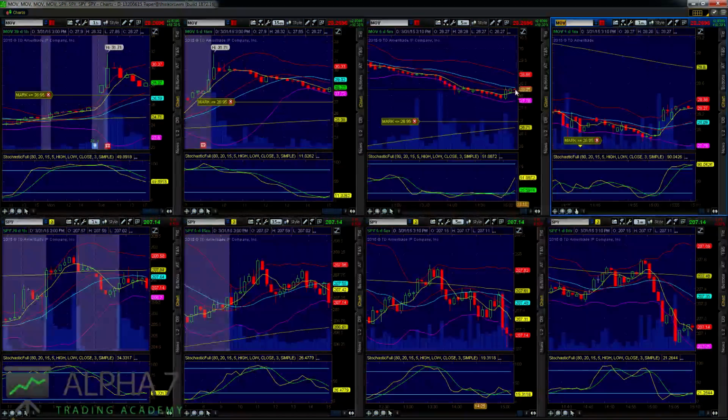Maybe there could be a counter candle form right on the middle Bollinger Band on MOV. I may consider still taking it. It does make a difference, Brandon. It does. Because it's not a 3 candle sequence.